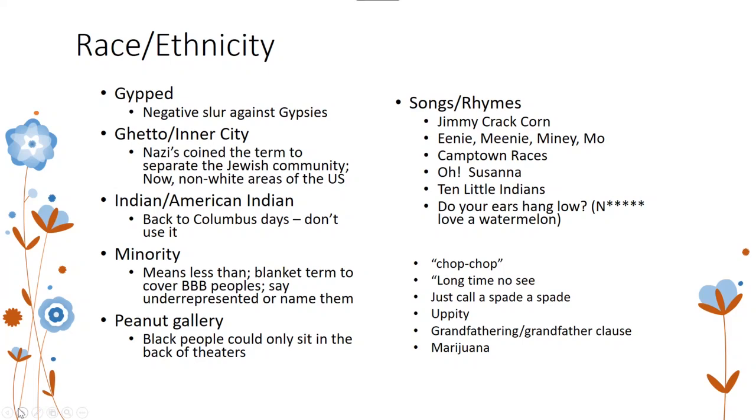Peanut gallery. This goes back again to when black people could only sit in the back part of theaters. Also, with peanuts, they were a cheap food. Again, just such a negative connotation.